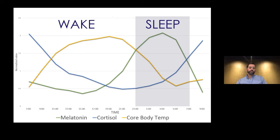So typically with melatonin and cortisol production, what we actually see is at night we have a lot of that, and that's what tends to make us sleepy. Then during the day that tails off, and we also see a rise in body temperature during the day as well.